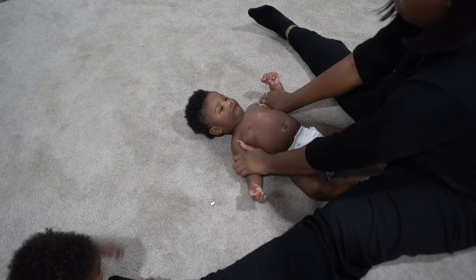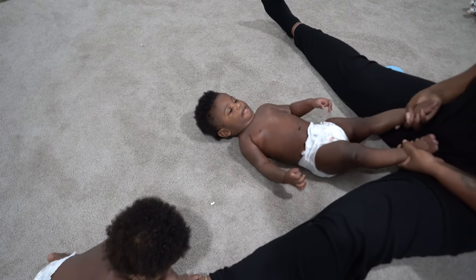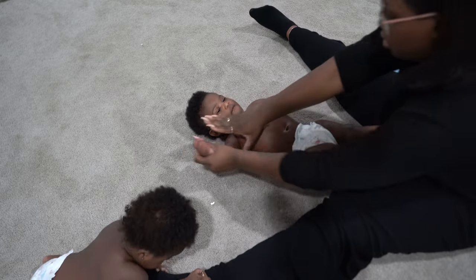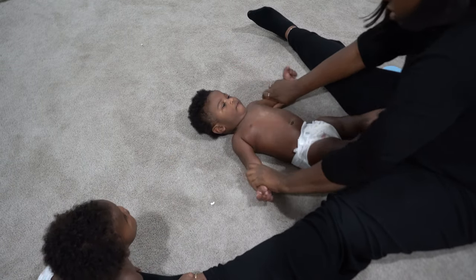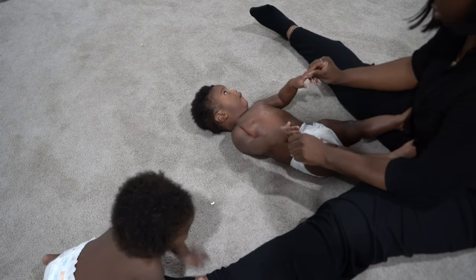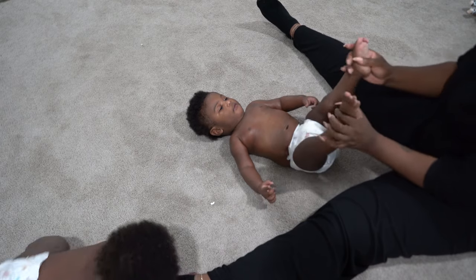So I read online when I first had the twins, I was reading to see what you can do to calm the baby down, stop them from crying, because they will cry so much. I read that giving them a massage helps. So I massage them when I get them out of the bathtub.